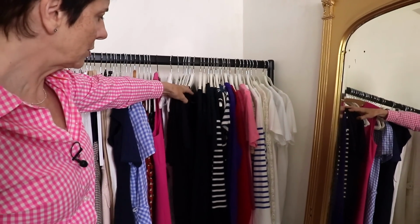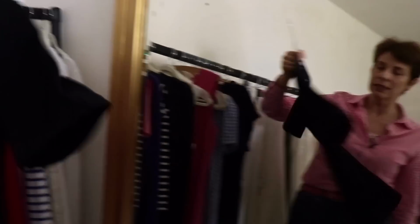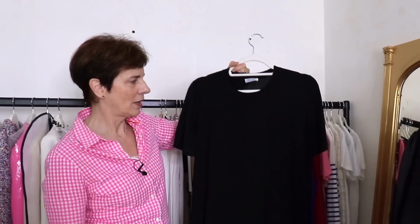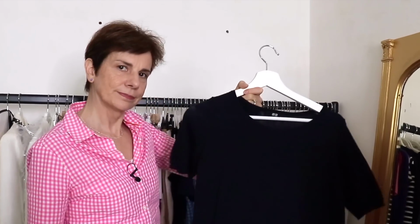Could be a dark one. We could go for black because I've got plenty of white tops. You know something? These, by the way, ladies, if you have not got those little tops, short sleeves, round neckline or V neckline, you need those. They go with everything. So black. I could wear a blue one.